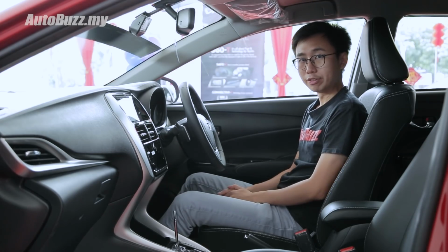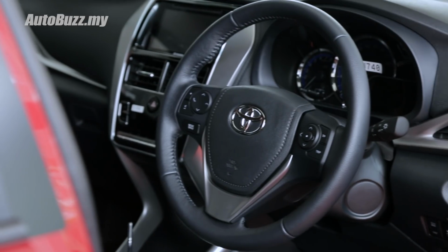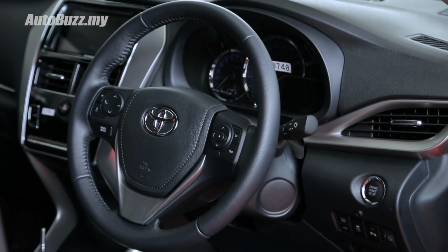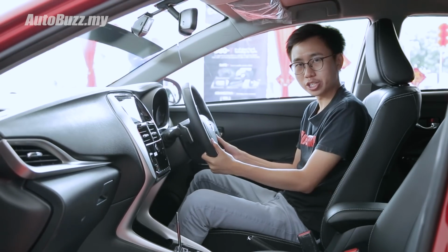The cabin is also a breath of fresh air with a more contemporary layout and modern touches here and there. For starters, on this range-topping model, you get a new leather-wrapped multifunctional steering wheel with pedal shifters. Unfortunately, you still don't get telescopic adjustment.